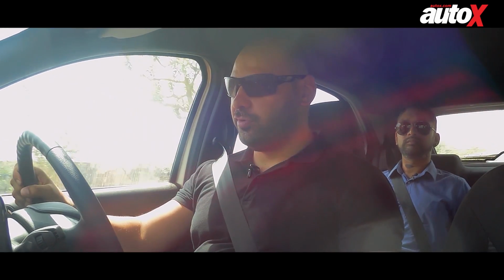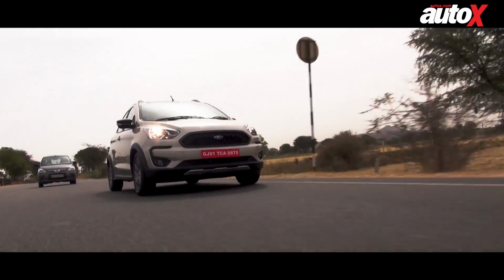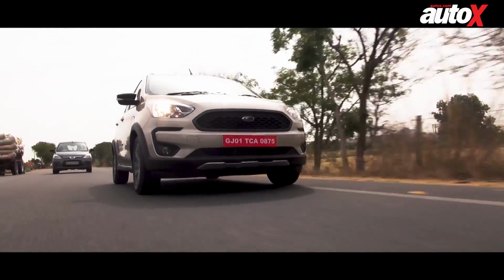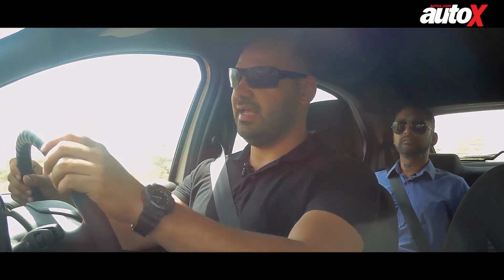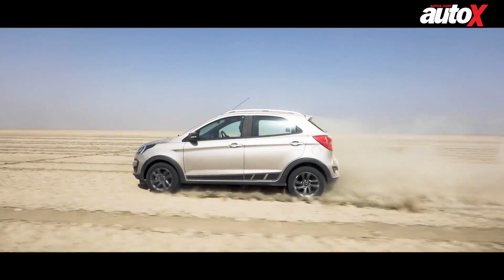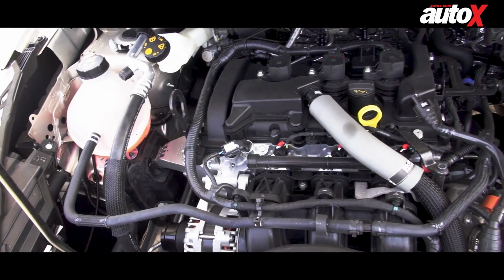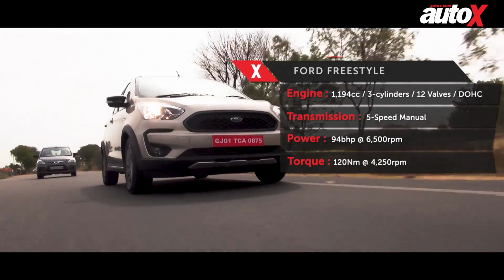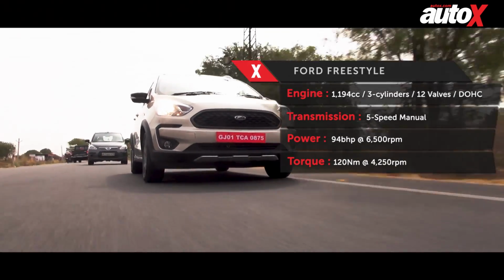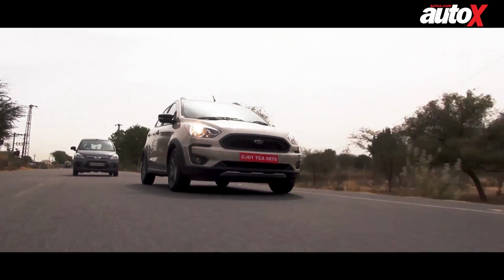So we've been driving the Ford FreeStyle on a variety of different kinds of roads here in Rajasthan. We've been on the highway, we've been on some small city village roads, we've been on the big city roads, and we did a bit of off-roading at the Salt Lake. Let's start off with the engine. Now the engine is a new engine. It's a 1.2 liter, 3-cylinder petrol engine, which we're driving. It's got about 94 brake horsepower and 120 Newton-meters of torque.